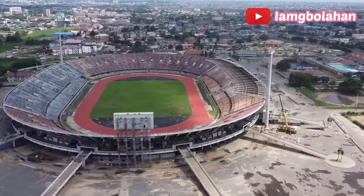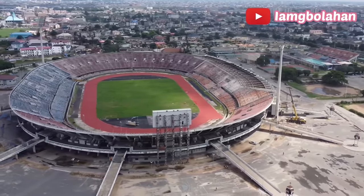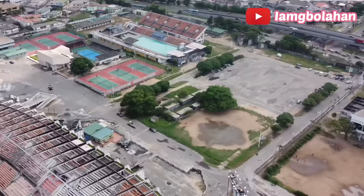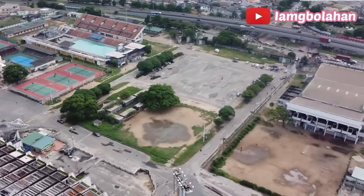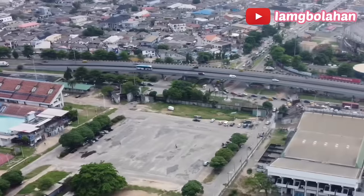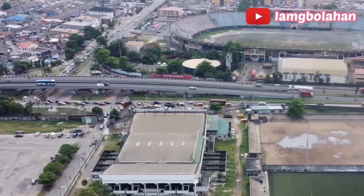When last has any of the Nigerian teams, or any sporting event, happened on the National Stadium turf? The only place being used as the National Stadium is just the indoor complex. The pitch is in a horrible state. I know there was an ongoing rehabilitation, but what has come out of it? So once this rehabilitation and upgrading is done, how would the Lagos State government be maintaining this?